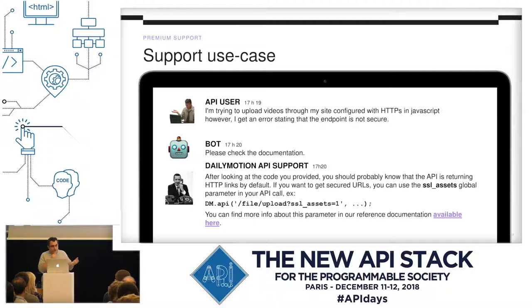But our support team handled this way more deeply. It goes like this. After looking at the code you provided, you should probably know that the API is returning HTTP links by default. So if you want to get secured URLs, you can use the SSL assets global parameter in your API call. And we gave him an example of how to do that in JavaScript. And also we said, hey, you can find more info about this parameter in our reference documentation available here.